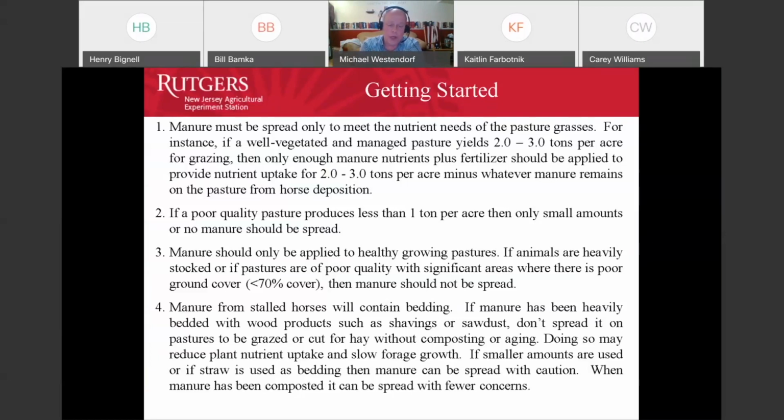Secondly, if a poor quality pasture produces less than 1 ton per acre, then only small amounts or no manure should be spread. Manure should only be applied to healthy growing pastures. And Steve gave us some guidelines last night on that. If you want to go back and look at his notes when you can, about what constituted a good pasture.